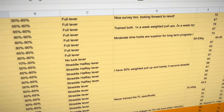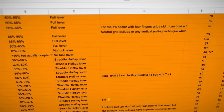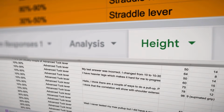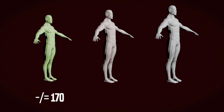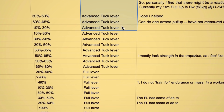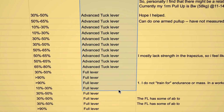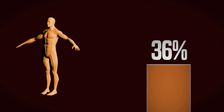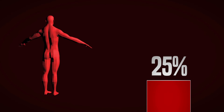I took a look at my survey once again and decided to split it up into 3 relatively evened out groups, this time based on the height of individuals. Below 170, 171 to 180 and above 180 centimeters. Once I had the groups down, I calculated the percentages of different front lever progressions and compared the 3 groups together. In the shortest group, full lever was a dominating progression with almost 50% of participants. In the middle group it dropped to 30 and in the plus 180 centimeters it got to 25%.